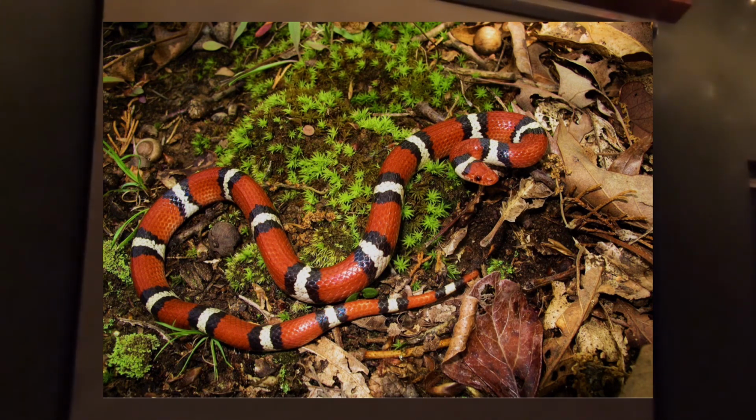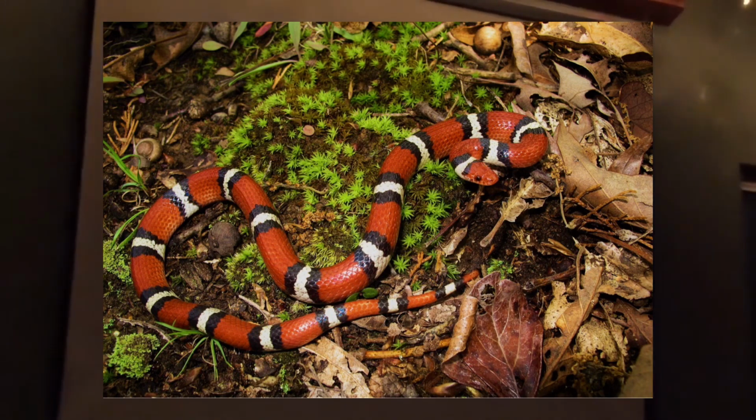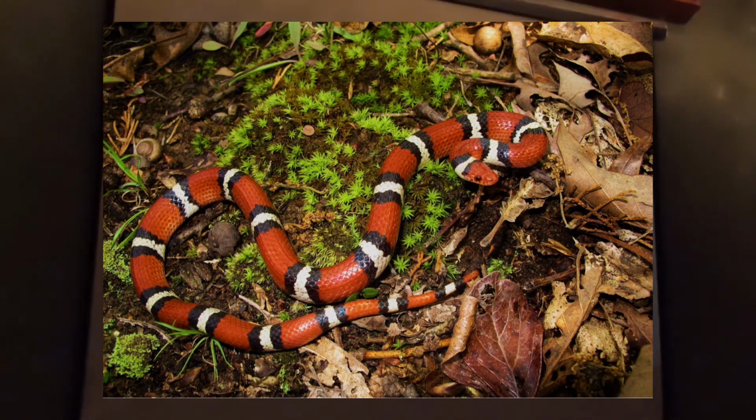All the ones that I've seen have been in Trigg County and Lyon County, which is pretty much the northern extent of this snake's range. It's definitely a snake of the southeast. A very beautiful snake, small. I've never seen one bigger than probably 15 or 16 inches long. They are definitely a nocturnal species. They feed predominantly on skinks, which are small lizards in the forest. But always nice to see.